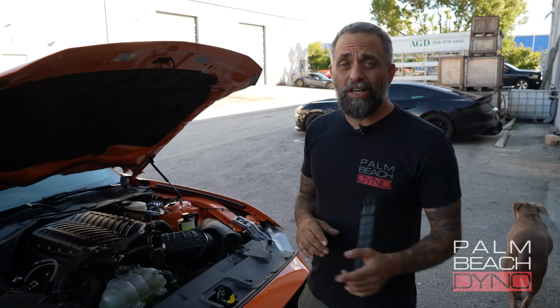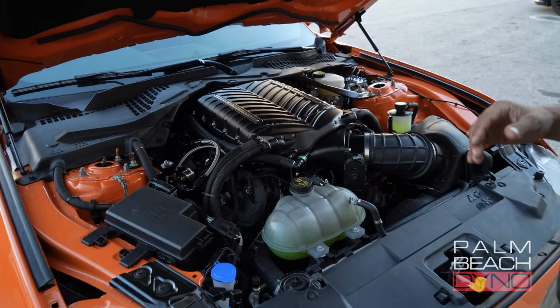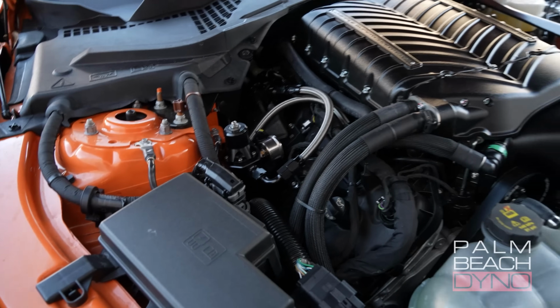All right, that thing sounds awesome on the dyno. This is a 3-liter Whipple supercharger, 4 fuel system. It has oil pump gears. This has a 10-speed transmission. It's gonna be an insane street beast.